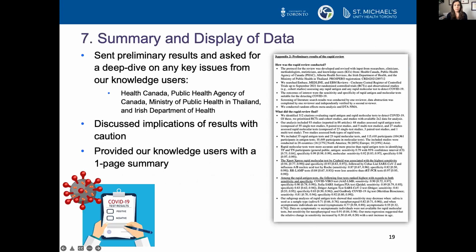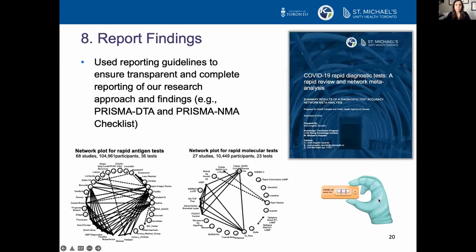So as a seventh step, we sent our preliminary results to the knowledge users and the entire team and requested feedback and discussed any implications with the present results. And along with these results, we also provided a one-page summary of our results tailored to the needs of the knowledge user. Then we reported our findings in a detailed document. That was the report. We followed the PRISMA reporting guidelines to ensure transparency and complete reporting of our findings.